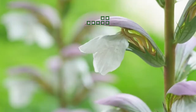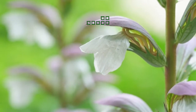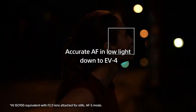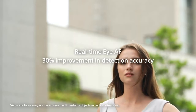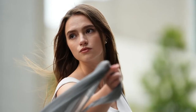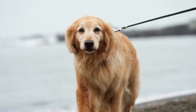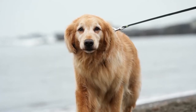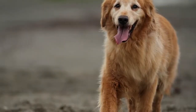Optimization of the focal plane phase detection autofocus also allows quick and accurate focusing when in AFS mode. The latest autofocus algorithms allow focusing in AFS mode down to EV-4 low light conditions. The detection of human eyes has been significantly improved, even with partially obscured faces. Real-time eye autofocus for animals is also provided, allowing continuous subject tracking in real time, even if the face turns left and right, or up and down.